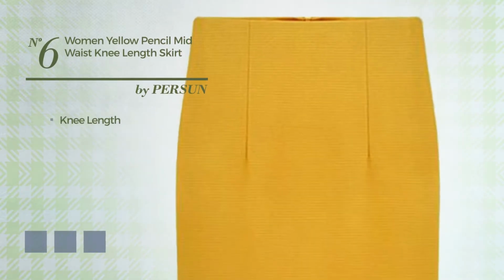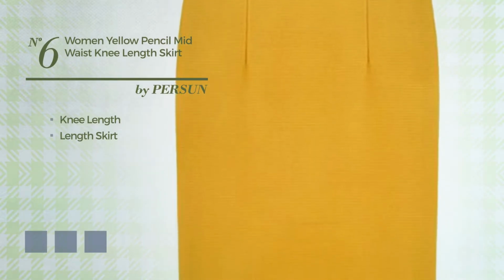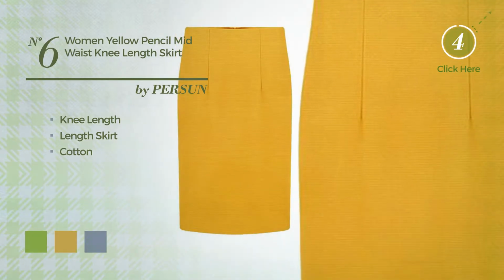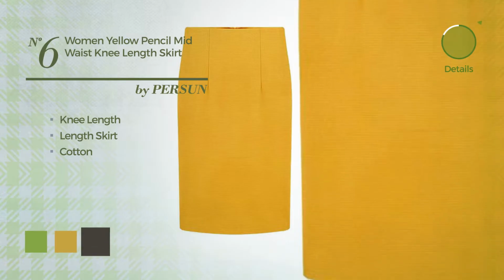Number 6, knee-length skirt, crafted from comfortable cotton. Available in 4 color variations, for instance, greenery, oil yellow and black ink.